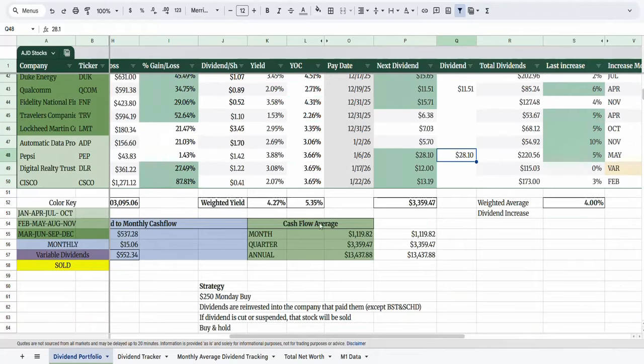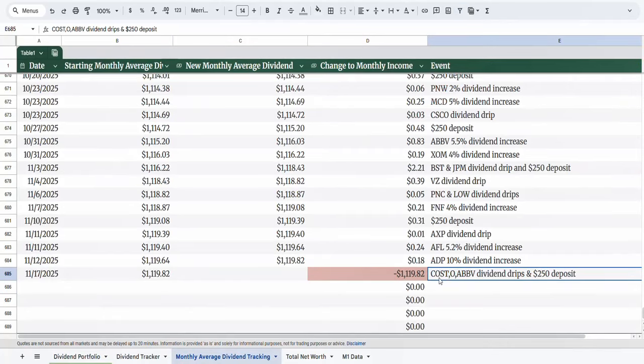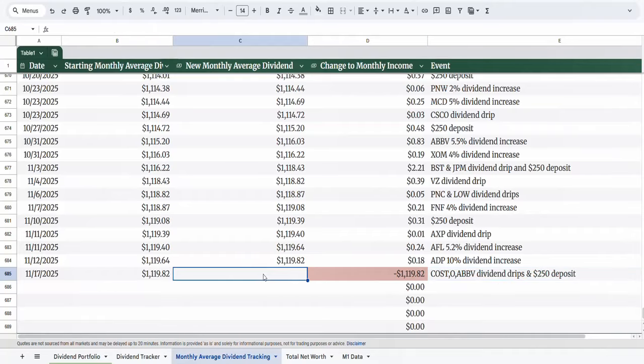We're also going to see the cash flow average, the monthly cash flow average, the quarterly, and the annual going to go up. So I like to track this and follow this and update it because this is my monthly paycheck. On average, I'm receiving $1,119.82. We're going to see this go up because of, let me go over here, we had these events: Costco, AbbVie, dividend drips, and $250 deposits. So we're going to have a new amount going here.